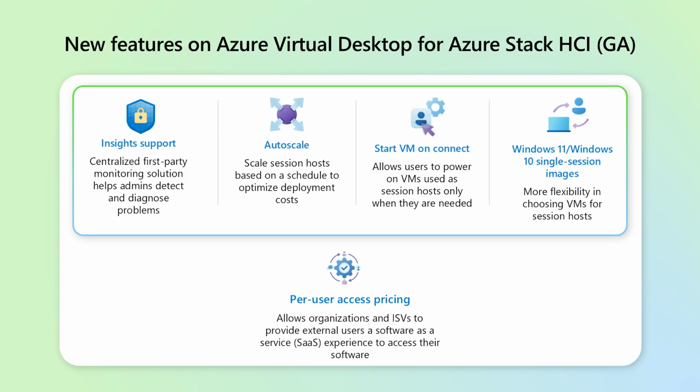In October, we announced 5 features and capabilities previously only available for Azure Virtual Desktop that are now also available on Azure Virtual Desktop for Azure Stack HCI. These features include Azure Virtual Desktop Insights, Auto Scale, Start VM on Connect, access to Windows 11 and Windows 10 single session images in the Azure Marketplace, and per user access pricing. To learn more about these features, you can visit the Azure Virtual Desktop docs page.